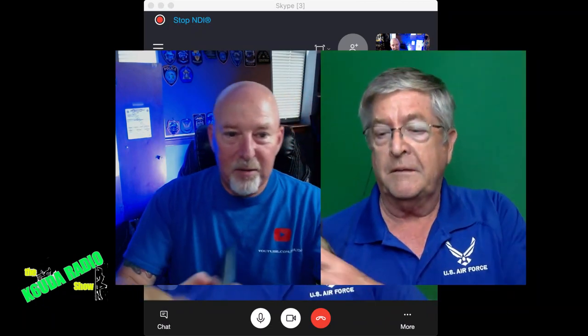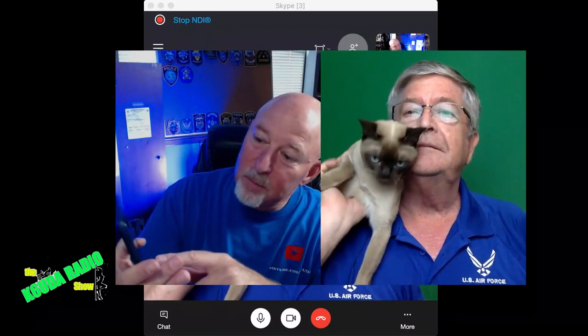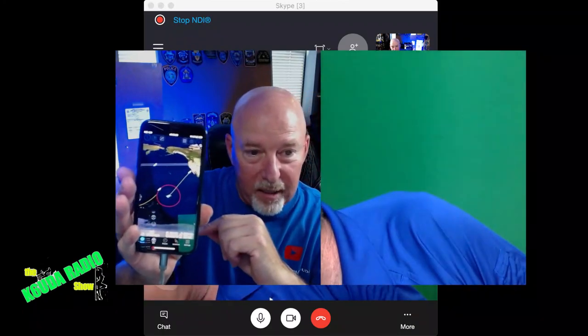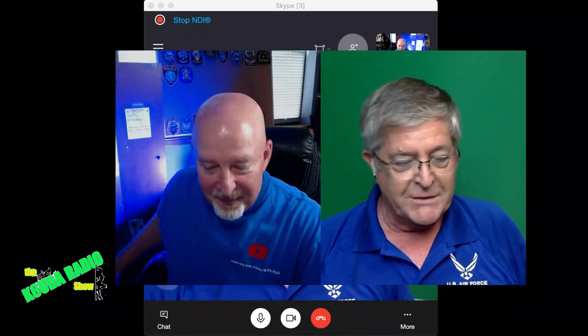I have this app called GoSat, and that's what I'm tracking. So I'm tracking the ISS and a couple of other satellites right now. That's what you guys are hearing. Sorry about the cat shot. She has always got to get on my shoulder for some reason.